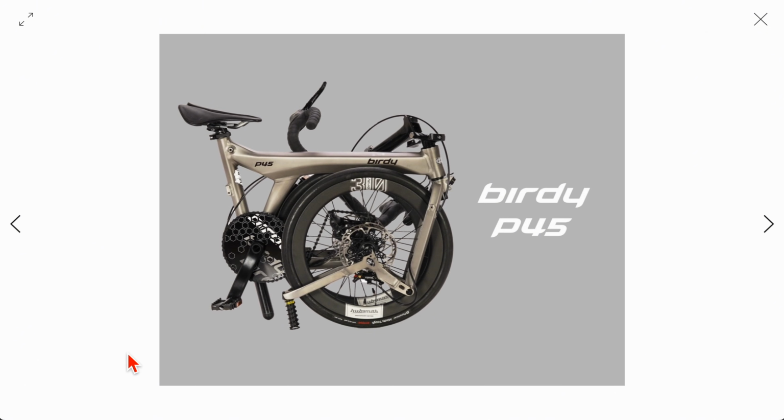This is how the P45 folds. As you can see, the bullhorn handlebar sort of fits into it, but it's definitely going to be a thicker fold than you would get with the Brompton. Obviously, we are comparing apples to oranges, but just for the sake of knowing, it's not going to be as slim as a Brompton fold, but it's going to be a higher performance. Some people have installed bullhorn bars on the Brompton as well, so it can be done.